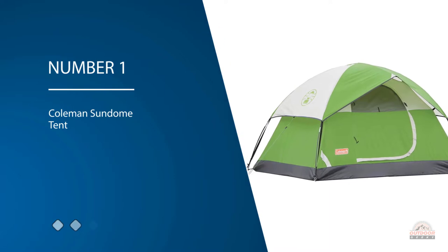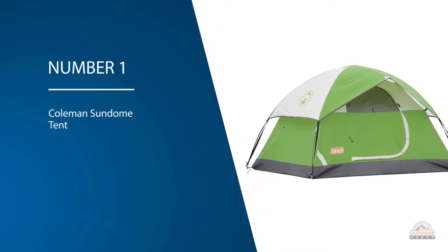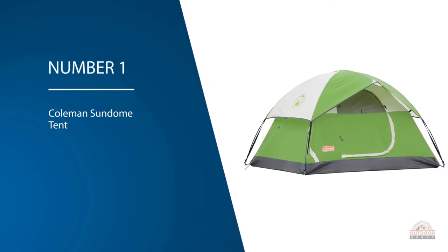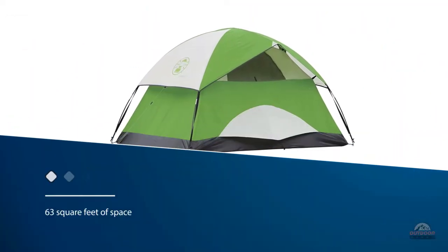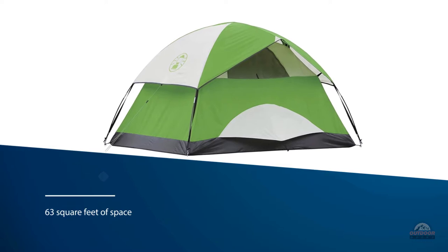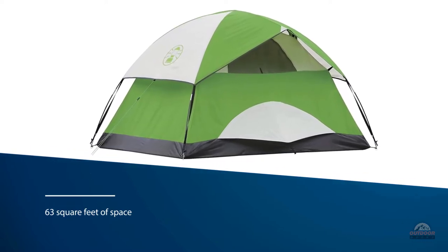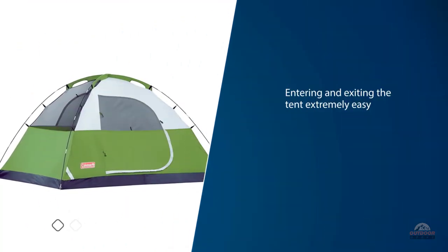Number 1, most popular. Coleman Sundome Tent. This is one of the most popular four-person tents on the market, and when you consider its price tag, it's no surprise why. With 63 square feet of space, this tent is very spacious, and its 4 feet 11 inches height makes entering and exiting the tent extremely easy.